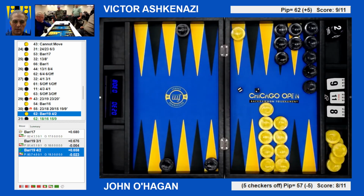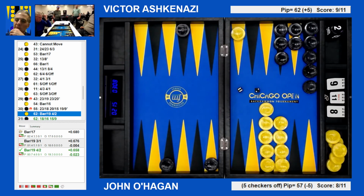And all the top plays are pretty much tied, but 4-2. Interesting. Looks like it's not as good, it seems more reasonable than 3-1. Just going all the way gives him aces and 7s and 10s. Staying here, he has 3s and 9s and 12s.